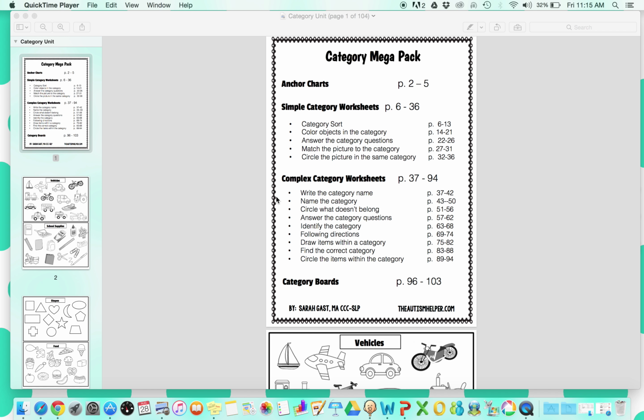Categorizing is such an important skill that leads to a lot of different skills, and for your kids that are beyond just basic matching and sorting, this is really the next place to go. So we've created this awesome Mega Pack that's massive. It's over 100 pages, it has tons of different activities, it has activities for simple categorizing and more complex categorizing.